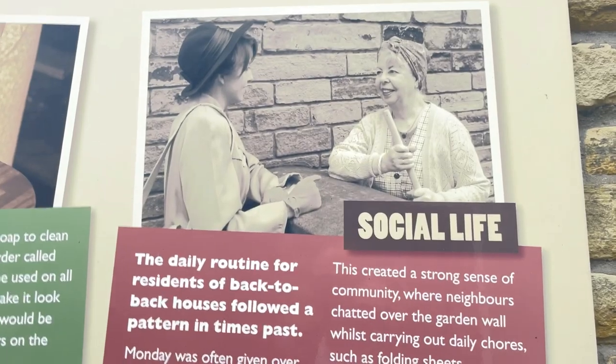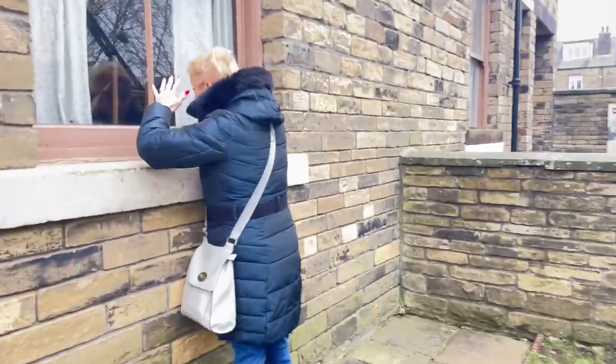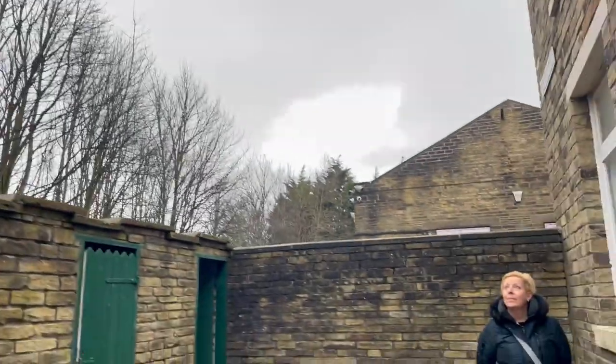Yeah, so typical scene there of people chatting over the wall. So these are the back houses of Gaythorne Row. And they're differently done inside, to the same theme, but slightly different. And we've got the authentic, what used to be gas lamps up there. And you can actually go inside here now, so we'll have a look.